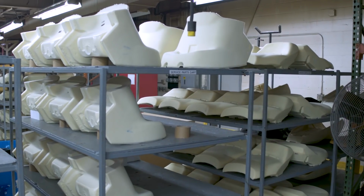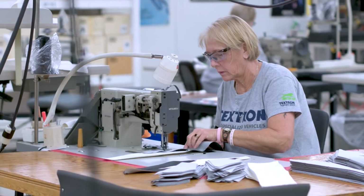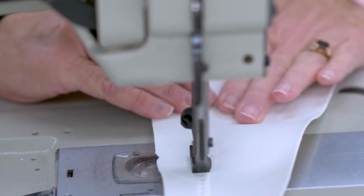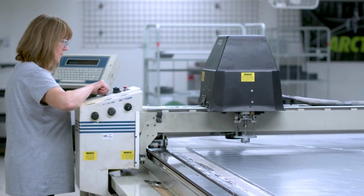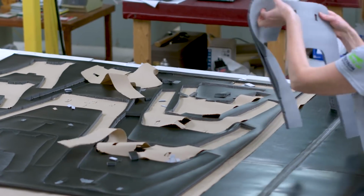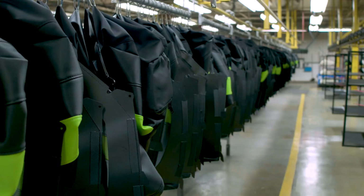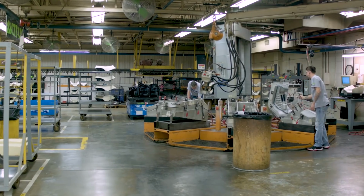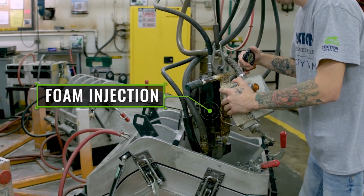The production of this seat is a combination of high-tech automated steps and human craftsmanship. Starting out as rolls of vinyl, the materials are computer cut and hand sewn into the seat cover. The foam seats are formed, air cured, and ready for a base in vinyl.